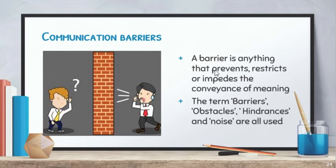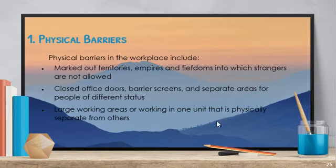So a barrier is anything that prevents, restricts, or impedes the conveyance of meaning. It can be called an obstacle, a hindrance, or noise. There are different types of communication barriers. We have the first, physical barrier.